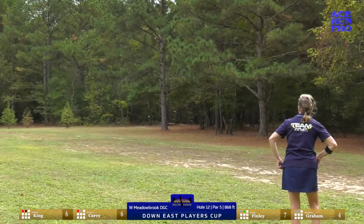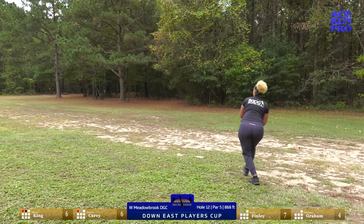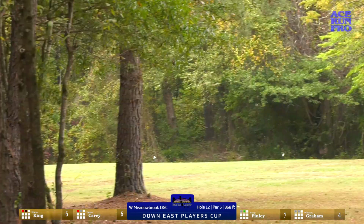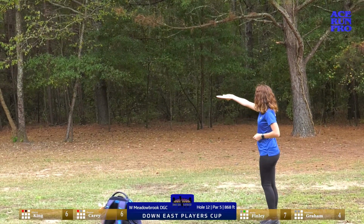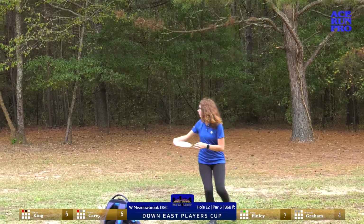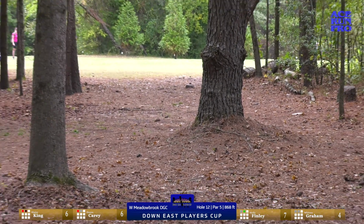Lane right side, looking to get around that tree. Oh gosh. And now she's going to face a gauntlet of trees. Yeah, from where Whitney is, there's a fake route on the right. It's just full of trees, but you can kind of see your way through there. And she's faded in early. So she still has a lot of trees to contend with to get to the basket. And a little low. Oh, yeah. But she's still in the open.